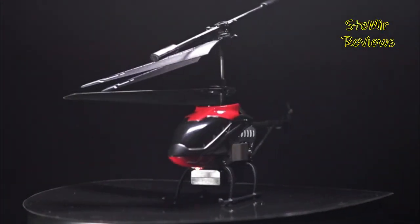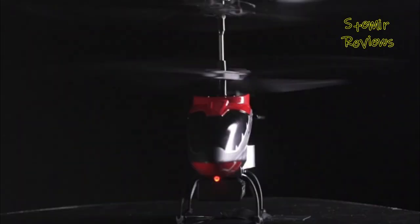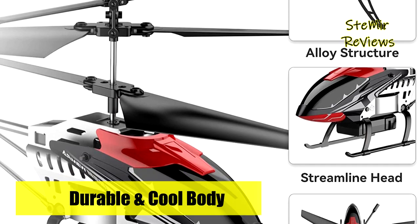The 3.5 channels helicopter can fly up, down, forward, backward, turning left, turning right or stay hovering. Besides, there are more functions on the remote, including 1-key takeoff/landing and trim button.